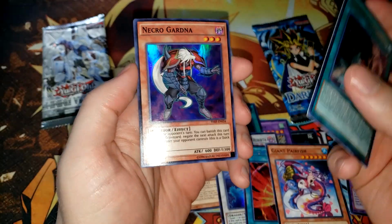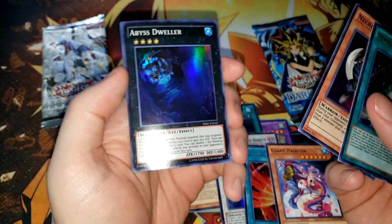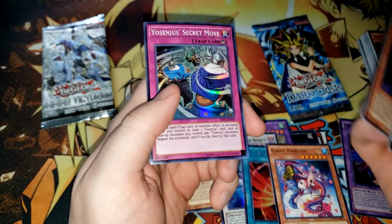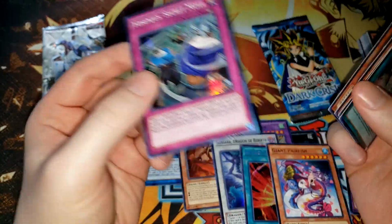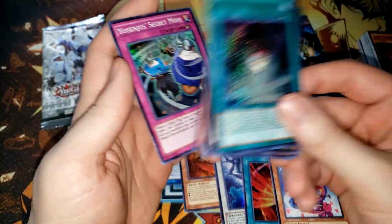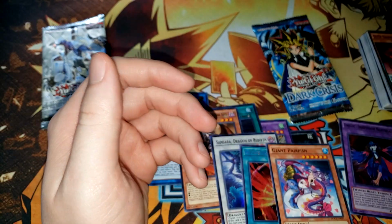Necros Kaleidoscope for our secret rare. Necro Gardna. Abyss Dweller. Pretty cool card there. Great Sorcerer of the Nekroz, and Yosenju's Secret Move. All those people that bought a bunch of these packs or a box to try to build Nekroz thinking they would get it, before realizing they were short prints, and then they had to make Yosenju's because they didn't pull the Nekroz stuff, which is pretty funny.